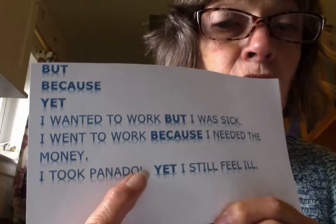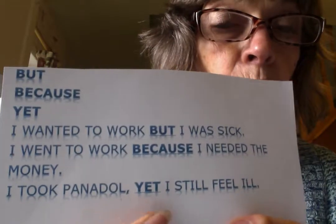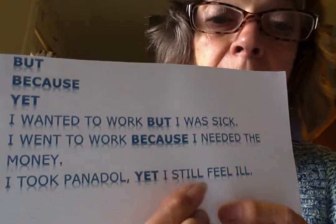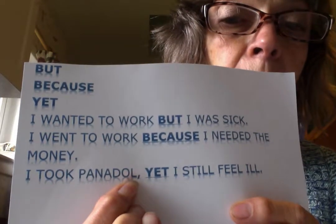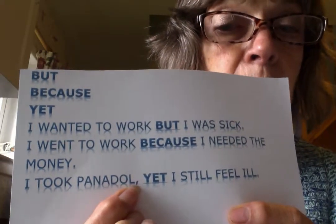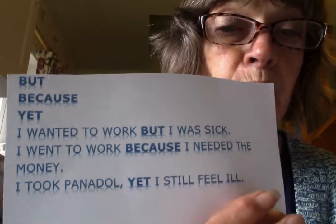I took Panadol. I still feel ill. We get that joining word to make one sentence out of two. I took Panadol, yet I still feel ill. And look what I did there. I put a comma in there because these are two separate ideas, and sometimes that comma helps us to understand that. But at the end of them all, we have full stops.